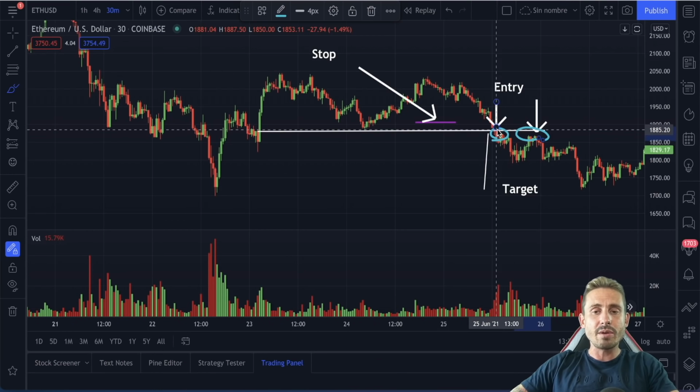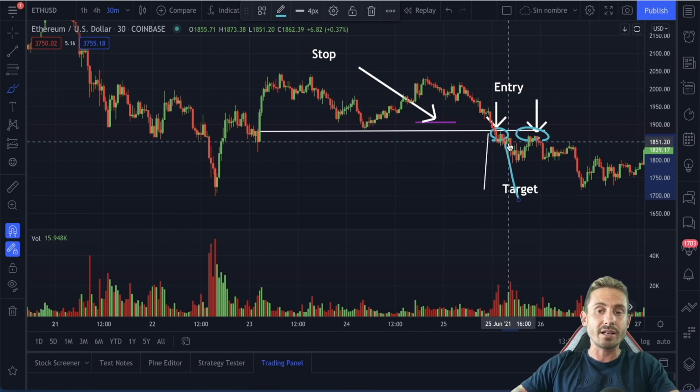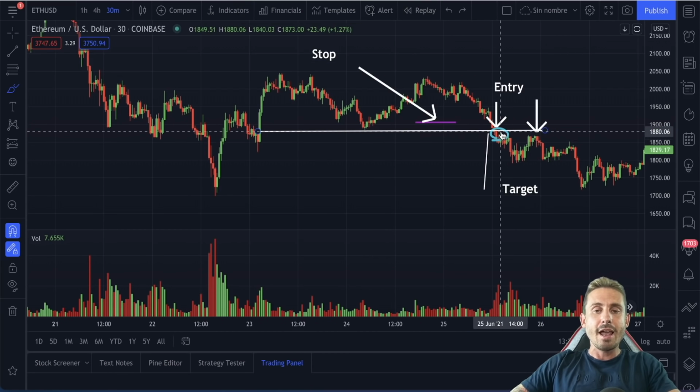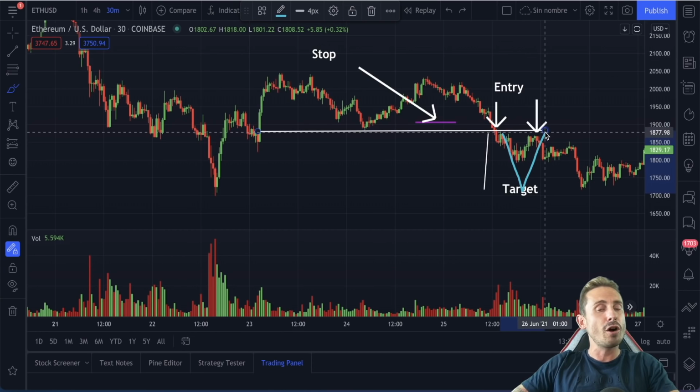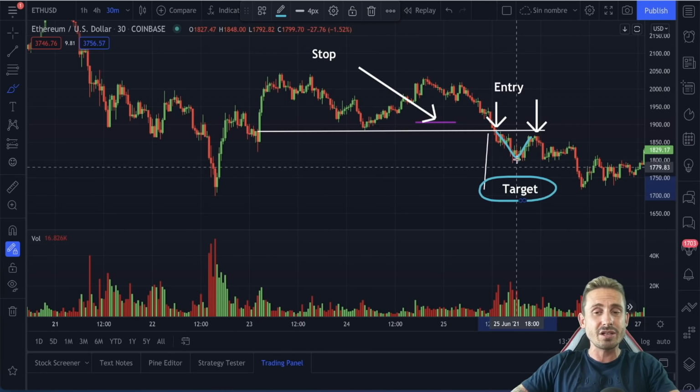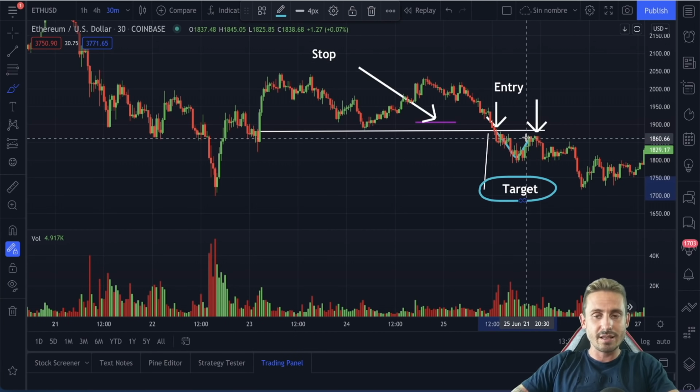Now you do not want to enter on the retracement if you already reached the target, okay? Only if you dip below a little bit and retrace, like in this case. If you come all the way to the target and come back up, this is not a moment to trade, okay? Before you reach the target, you want to enter this trade.